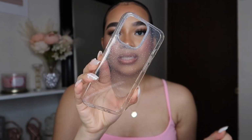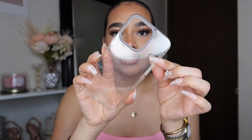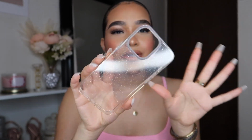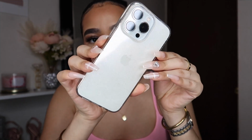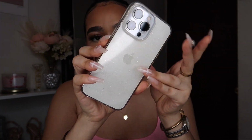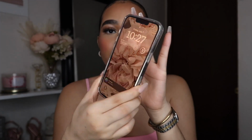This is another case that I've been wearing a lot lately besides the first one that I showed you guys in this video. This is a cute clear sparkly case. It's not that sparkly, but you can see the sparkles on it still. It's very subtle, and this is only $1 on Shein or 75 cents. It's not that sturdy. As you can see, it was really flexible, but this is how it looks. I don't know if you guys can see that glitter, but it's still cute. Right now this is my background, so it matches perfectly.